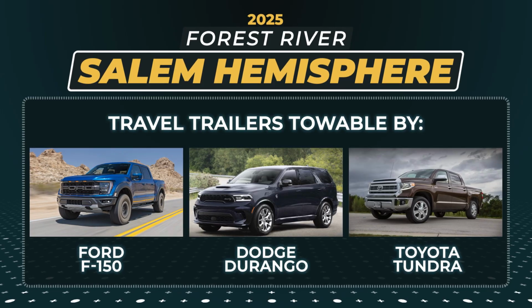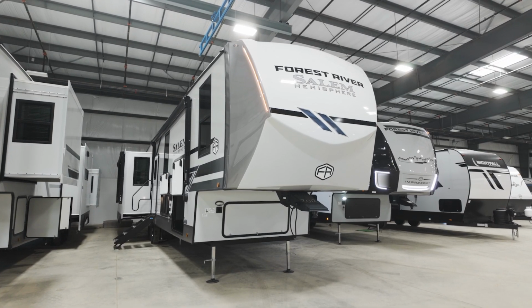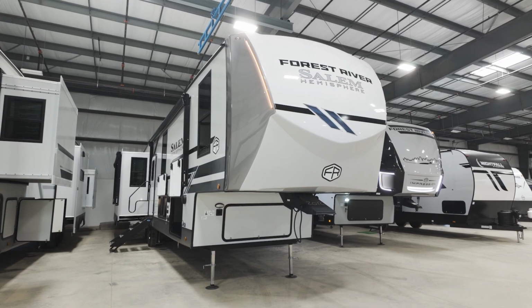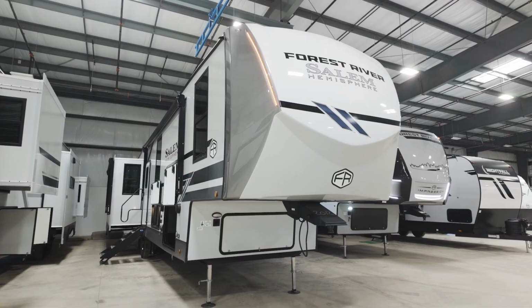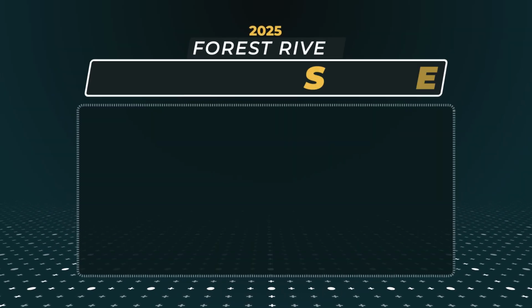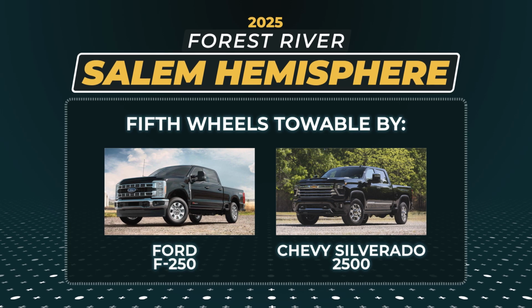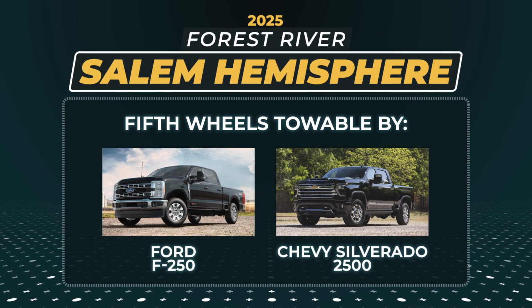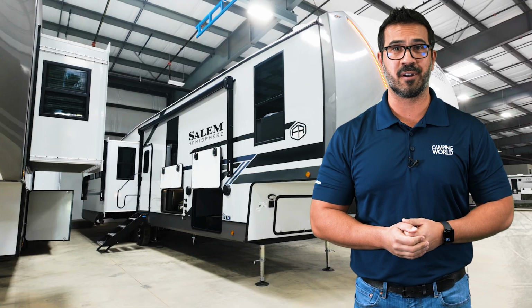As far as the fifth wheel models, the Salem Hemispheres all run in the full profile category. Therefore, the drive weight is going to be over 11,000 pounds for the vast majority of the models. At 11,000 pounds dry, you're talking a Ford F-250, Chevy Silverado 2500, and up from there. Check your towing capacity via the owner's manual or check it at your local Camping World when you go see the beauty and style of the Salem Hemisphere in person.